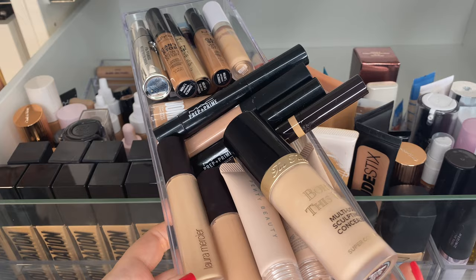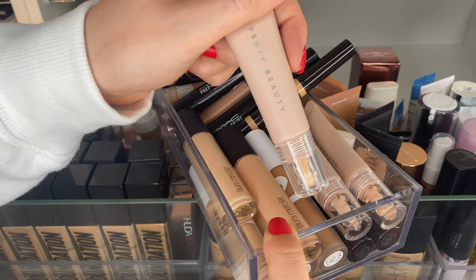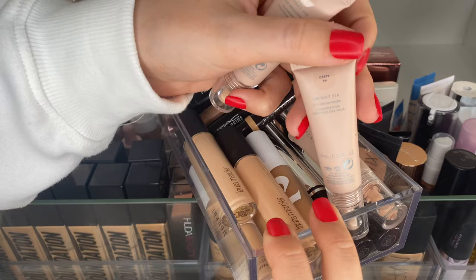And in here I have all my other concealers. This is kind of hard to balance. We've got Too Faced Born This Way in light beige. We have the new Fenty Beauty, is it Bright Fix? Yeah, Bright Fix in deep butter, crepe and melon. Melon is my favourite because it's got this beautiful pink tone.